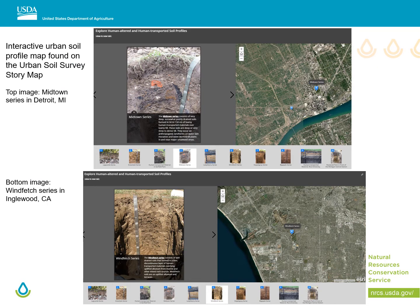We're going to take a quick look now at the Urban Soils story map. There's a link to this again on the website. One of the slides I want to highlight is an interactive urban soil profile display. There are 10 profiles that we're highlighting, and you can see pins on the map showing where they're spatially located. We got some nice photos and a quick description of the soil series and the soil types found in these areas.